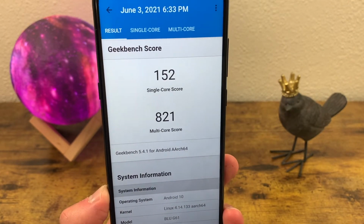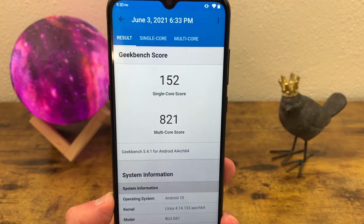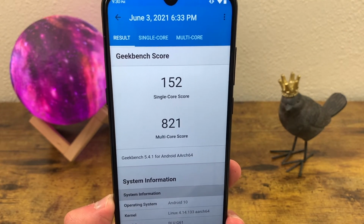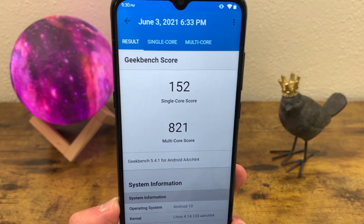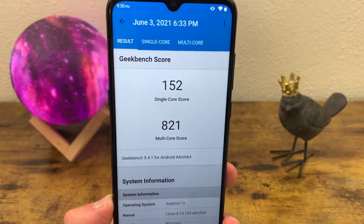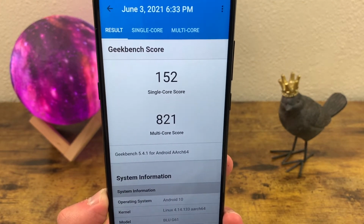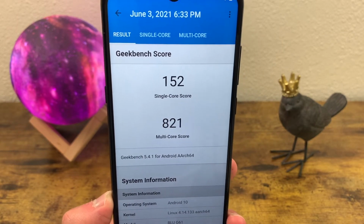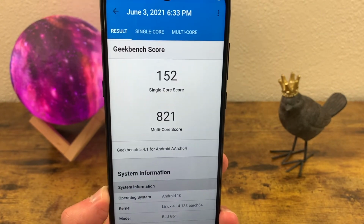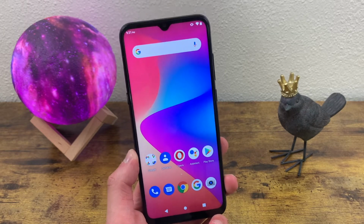In comparison to the more mid-level phones that have multi-core scores even into the 1500s, this does look a little weak, but you gotta remember, this is a very entry-level phone, and compared to other entry-level phones like it, this is actually pretty impressive. So if you're doing more basic activities like making calls, sending text messages, and then browsing the web and some light social media use, and of course content consumption like streaming videos, then this phone is going to work out perfectly fine and give you a much better experience than a lot of other phones in its class. My second pro for this phone is the large display.